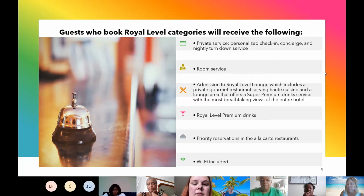Now, they have different room categories. We have the deluxe, and I'll show you that room category, which is going to be a garden view. And then they have a category that's called the royal level. Now, the royal level is going to give you room service, personalized check-in, concierge, and nightly turndown service.